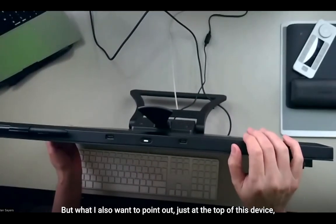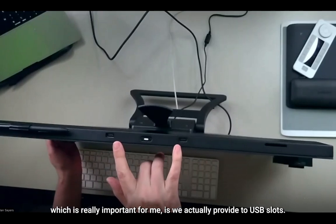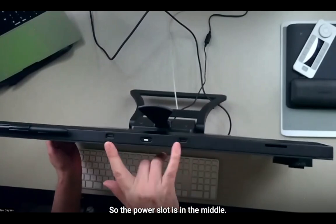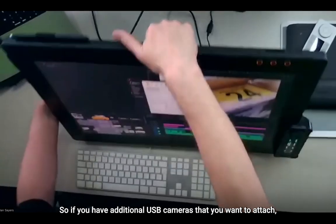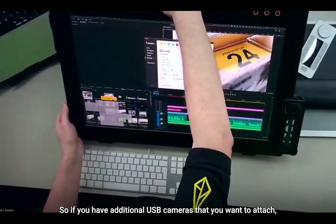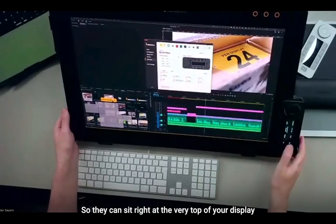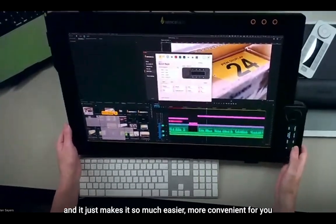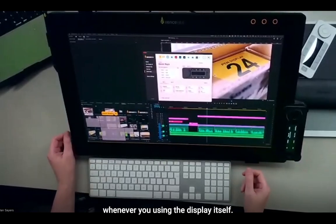What I also want to point out just at the top of this device, which is really important for me, is we actually provide two USB slots. The power slot's in the middle, and there are two USB slots just at the side of those. So if you have additional USB cameras that you want to attach, you can pop them straight on so they can sit right at the top right of your display. It just makes it so much easier and more convenient whenever you're using the display itself.